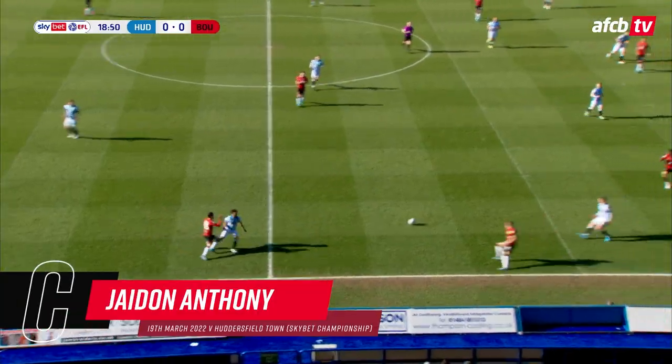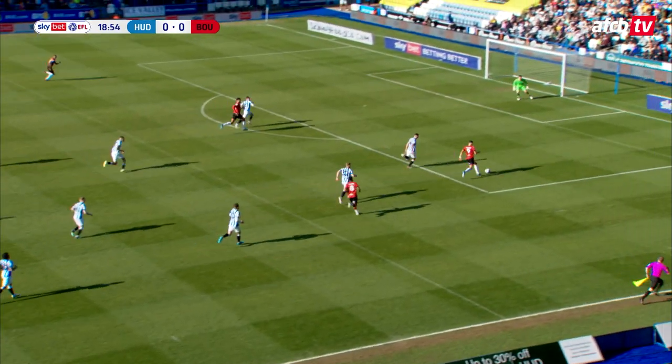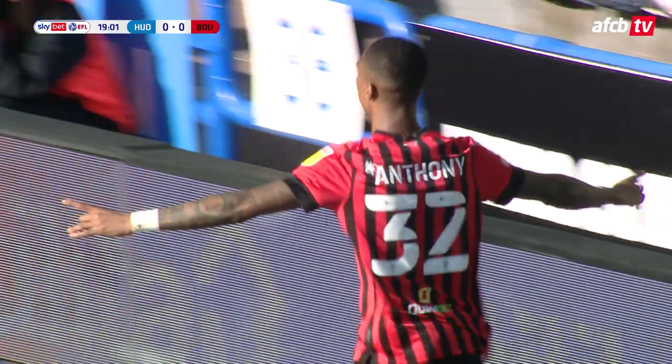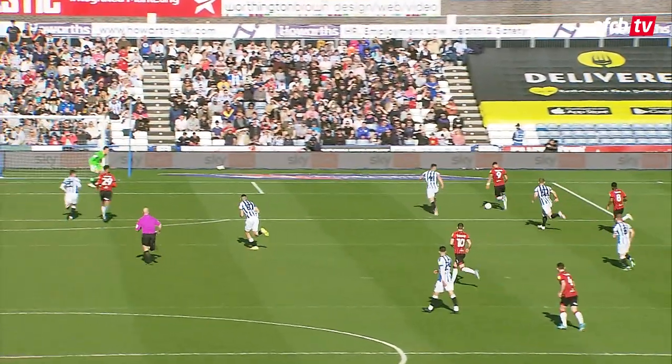Almost the eyes lit up there of Danny Ward as Bournemouth out getting a few passes going. It's down the right now into the penalty area for Bournemouth. Down the right hand, across the face of goal. Antony finishes it! Bournemouth have taken the lead here at Huddersfield in a huge game in the Championship. It's Jadon Antony with his 8th goal of the season.